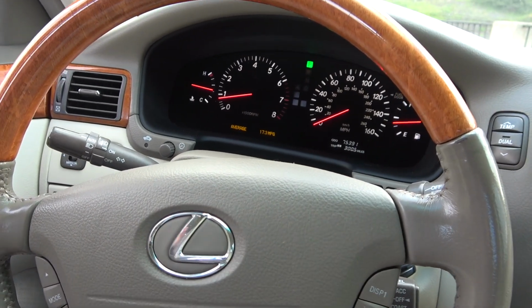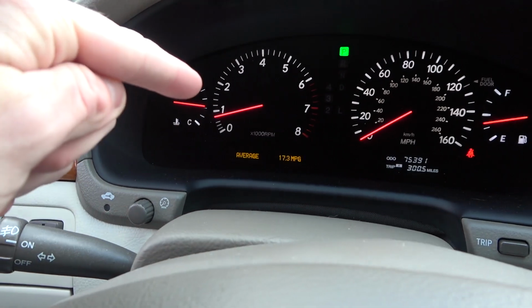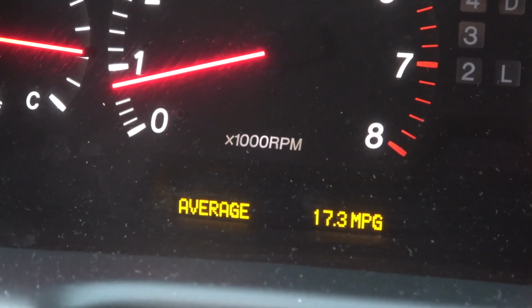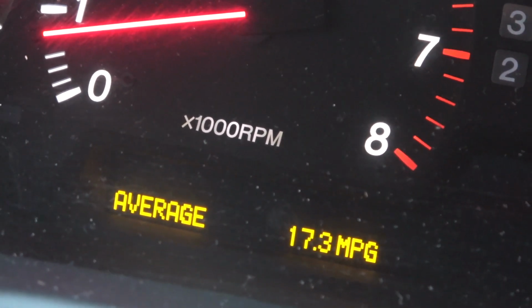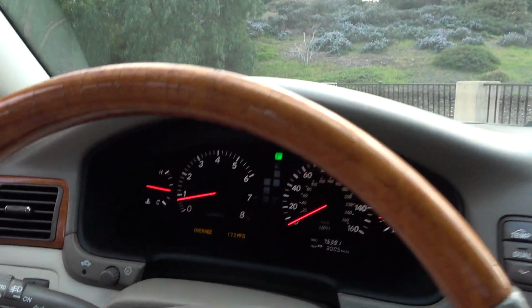Another feature I love about the Lexus LS430s, and this is a bonus feature, is how accurate the miles per gallon gauge is on this car. This car says we're getting about 17.3 miles to the gallon average MPG. And I'm really big into crunching the numbers every time I fill up this car to see what my exact miles per gallon is when driving this car around. And guess what? It's 17.3 miles to the gallon. It's not even 0.1 miles off. And I have never been in another Lexus or any other car that has had a miles per gallon gauge or fuel consumption gauge that is this accurate like the Lexus LS430 is.